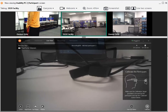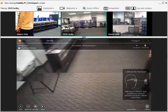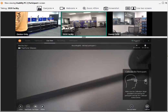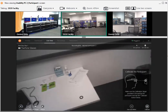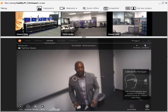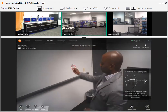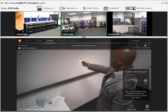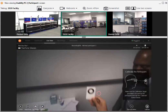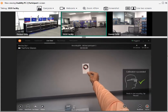I'm going to set you up with this eye tracking. This essentially lets us see exactly what you're looking at, okay? So you're going to hold this, and you're just going to put these on. Going to face this wall. You're going to put this at arm's length. You're going to stare at it for about 5 seconds, and then we should be good to go. Okay? Yep. And we are good to go.